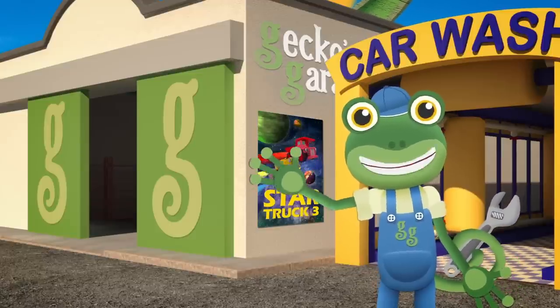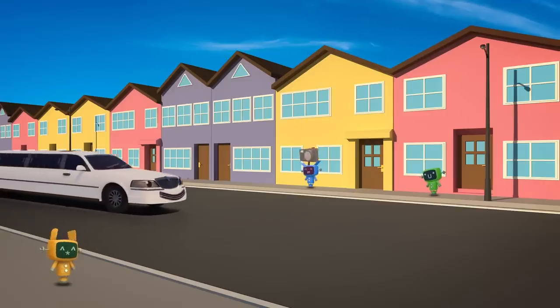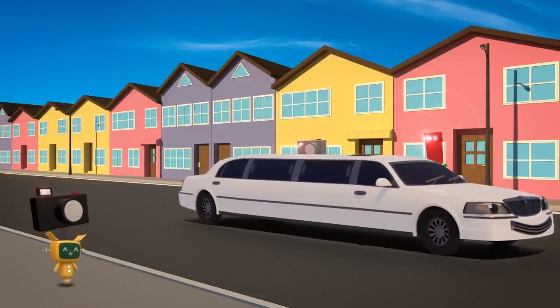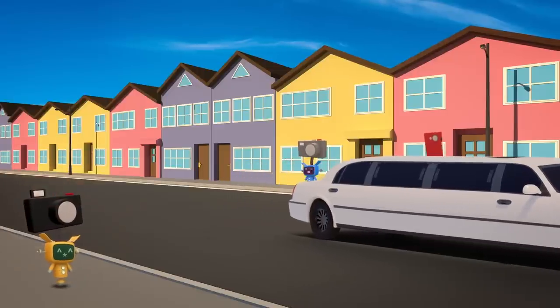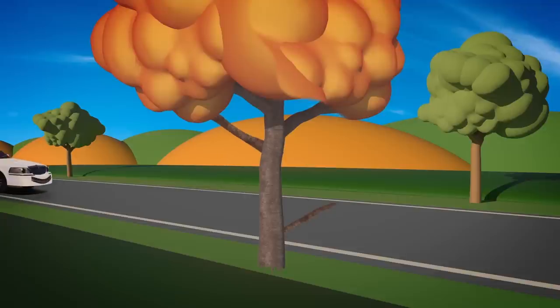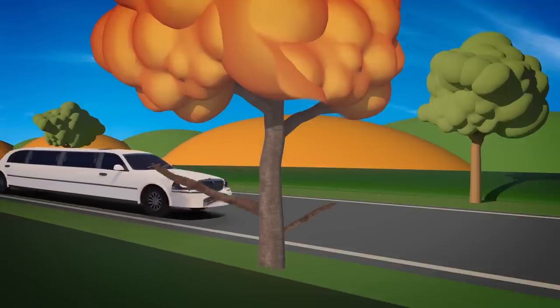Hello, everyone. Leo the Limo's coming over to the garage today. He's a super long, stretched-out car who takes people to special places in style. Oh, no. Look out, Leo.